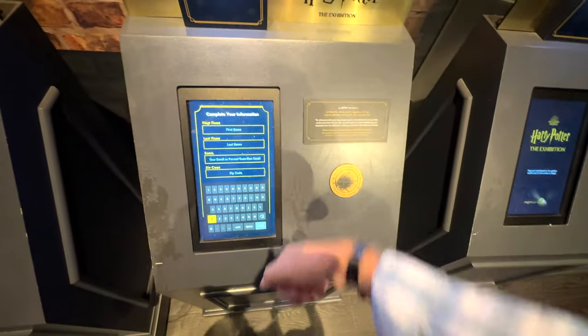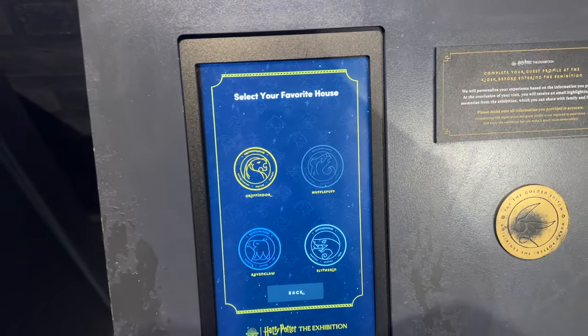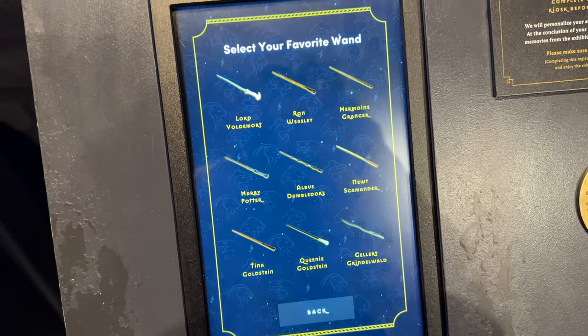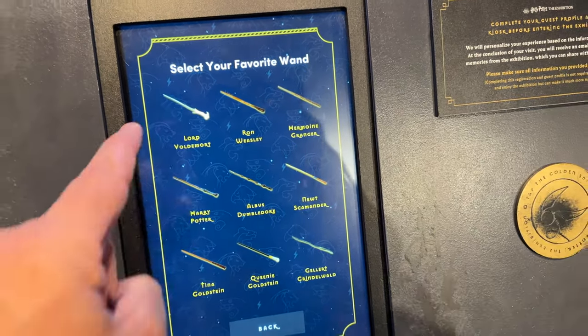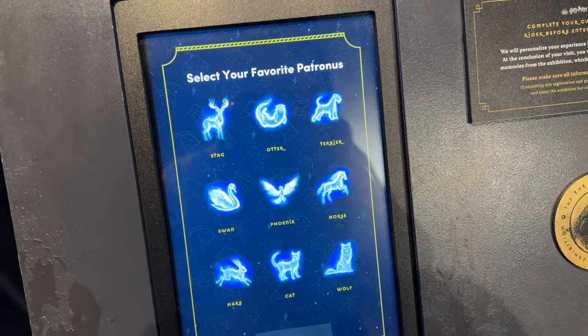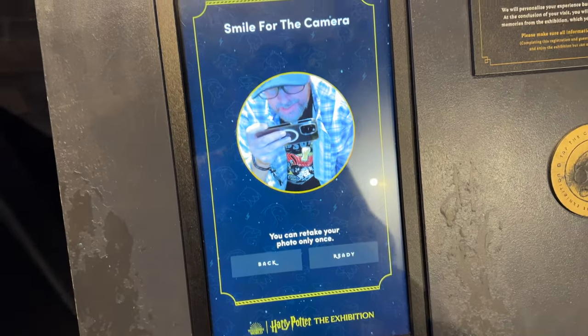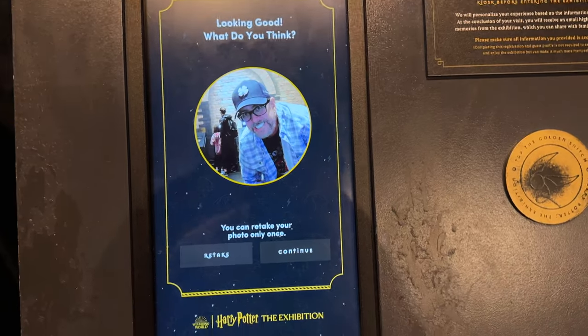Doesn't look too busy. All right, we scraped our band on the Golden Snitch. We're gonna enter our info. Ooh, we have to select our favorite house here and our favorite wand. We'll go with Voldemort. Our favorite Patronus? Let's go with the cat. Always the cat. Oh, we gotta take our photo here. Here we go, what do we think?